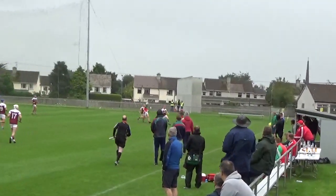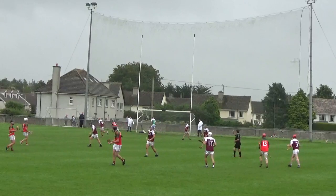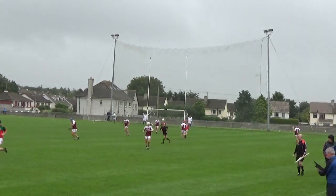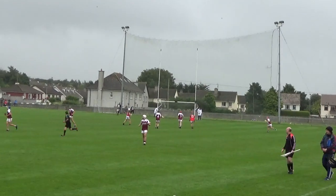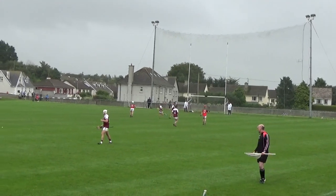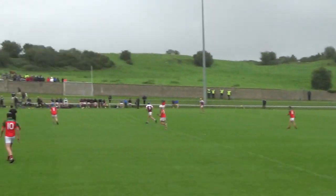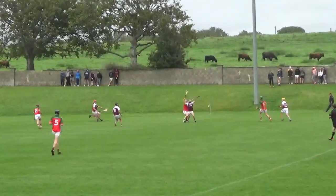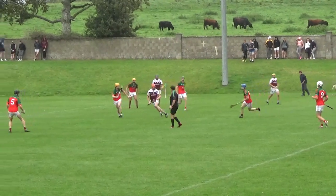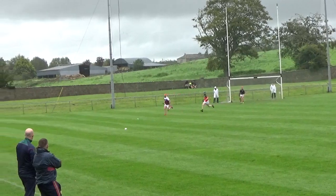Ball again goes down the line, a similar ball to one previously. But this time it goes to Owen Guilfoyle and he points it. Superb ball from Owen Larkin there. Score is 112 to 9 points. And Kevin Galvin was under pressure there. You can't argue with that sort of ball. It'll always make it difficult for a full back line to defend that. You can't defend those sort of balls out in front. Forwards love them. And that's what we're seeing here.